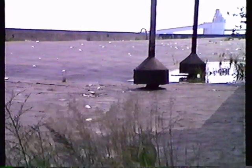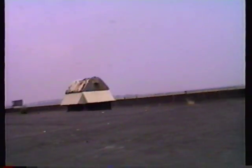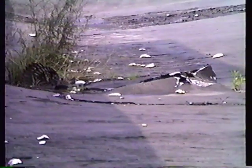In the background you can see the coal transfer house from Bridgeport Harbor Station. These are the ventilators on the turbine room roof. And if you look close over here, you can see why the roof leaks. And you'll also see the reason why I ain't going to go out there and walk around on it.